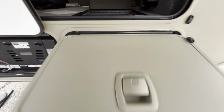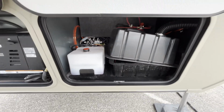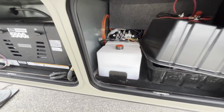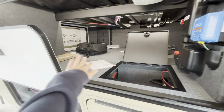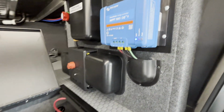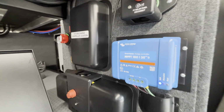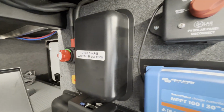Now, right here, you've got some, I think that's the battery box, is this black thing. I'm not too sure what that is. That might be the fuel tank for the generator. Now, right here, you've got a giant pass-through storage and a lot of your, this is the solar panel disconnect right there, and the future charge location.